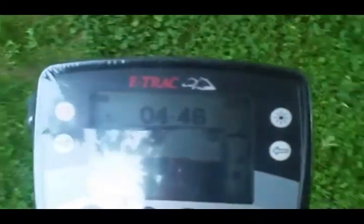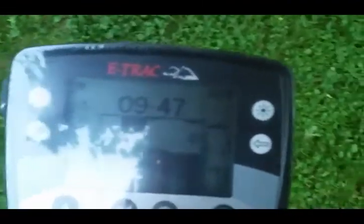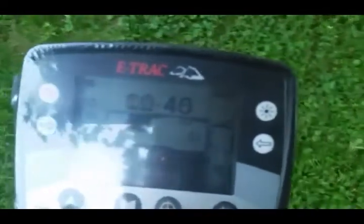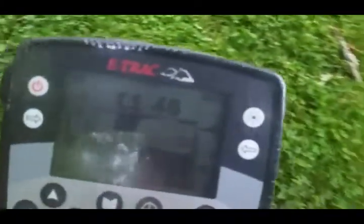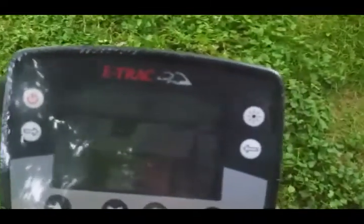Alright, coming across another tone. You see the depth of things down there. At times it jumps up around 4 inches, most times it's around 7. There's times I can get it coming in real high. Can't get it. Too hard to do that and focus on the camera. Let me get it pinpointed. Gone. There it is.